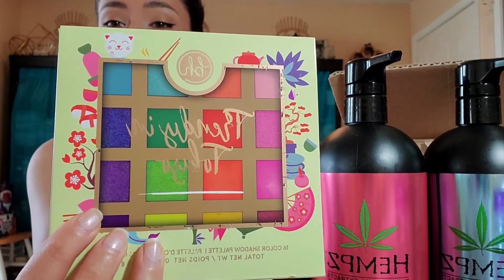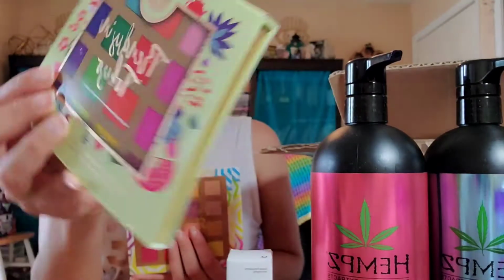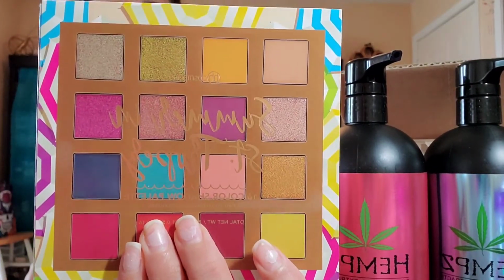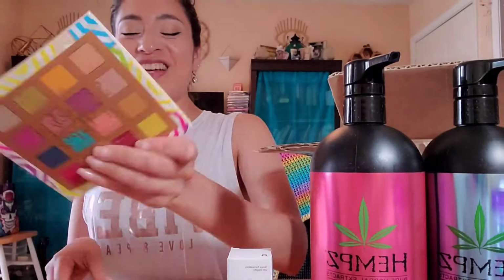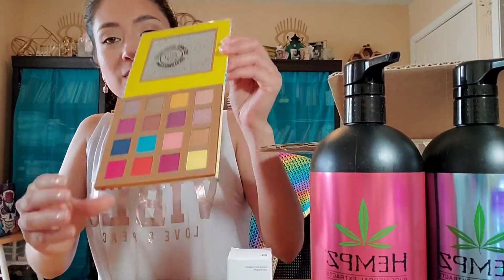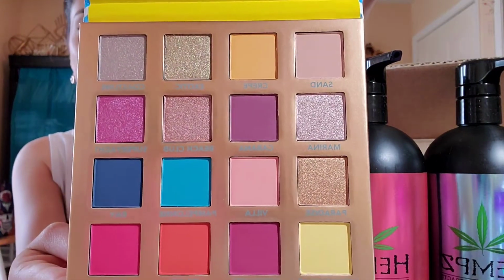So one is Trending in Tokyo, and the other is Summer in Saint-Tropez. So let's go ahead and see what these colors look like. So here we go.